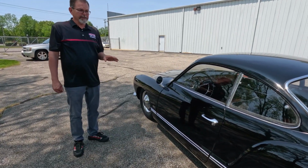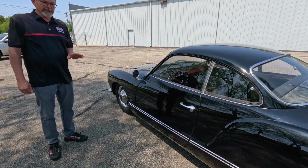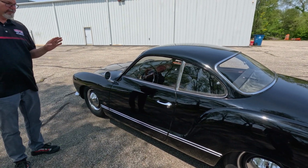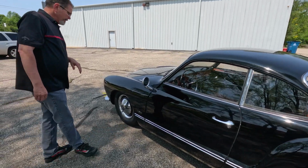It's got an older restoration. The paint's starting to show some age. No rust issues with this car. Pans are in excellent condition. The interior is in very good condition, showing very little age or wear.